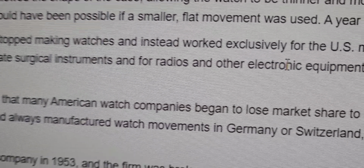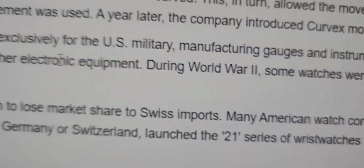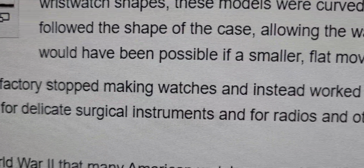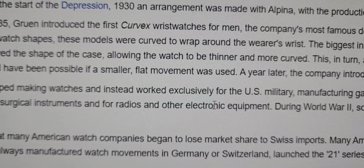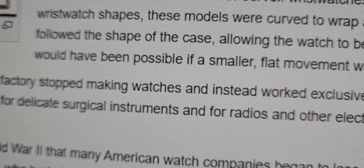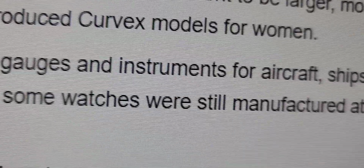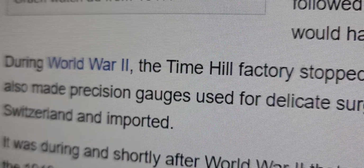So during the 1940s, and it says it was during and shortly after World War II, many American companies began to lose market share to Swiss imports. Interesting. Wow. Okay. And what's really cool is during World War II, the Time Hill factory stopped making watches for regular people and instead worked exclusively for the U.S. military, manufacturing gauges and instruments for aircraft, ships, and submarines. The company also made precision gauges used for delicate surgical instruments and for radios and other electric equipment. During World War II, some watches were still manufactured at the Precision Factory in Switzerland and imported.